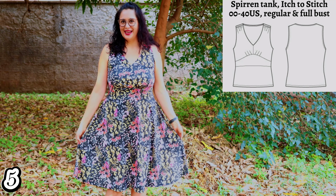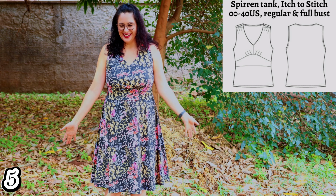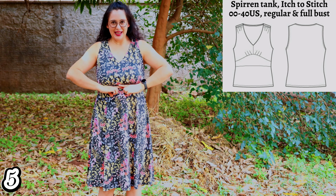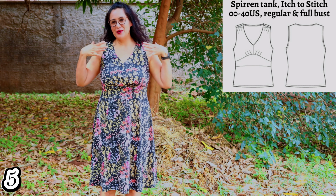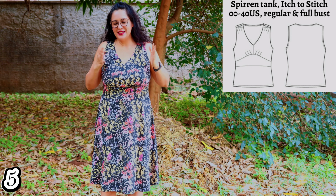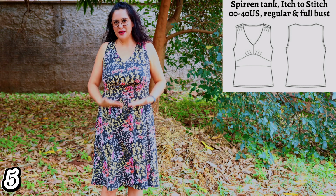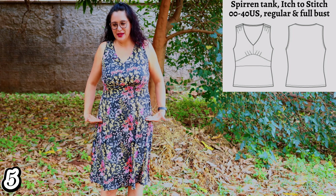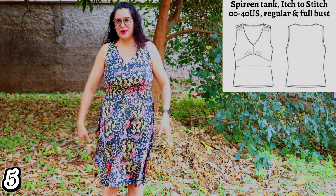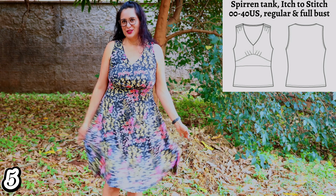What I've got here is a spear and tank, but you can see it's not a tank, it's a dress. This is a hack. Very beautiful. It's got a cut line under the bust with some gathers right there, a V neckline. Little bodice on the top is lined. And this is supposed to be a tank. So what comes underneath this seam is just supposed to be at the mid hip. But I took that and slash and spread, and then I get this beautiful skirt.